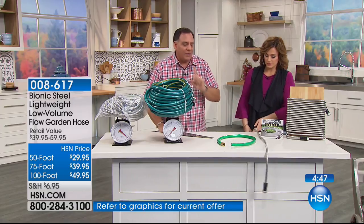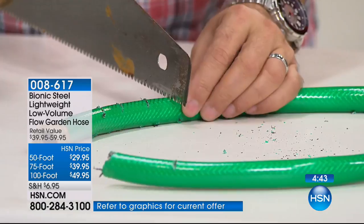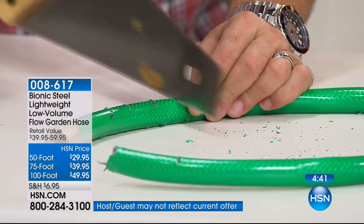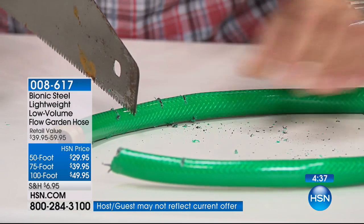Let me show you why though, okay? So here's your standard rubber hose. We all know that a saw is going to cut through a rubber hose. Look at the way I'm doing that. You can see chunks of this flying off and that's ruined. There's a hole in there. You're never going to use that again.